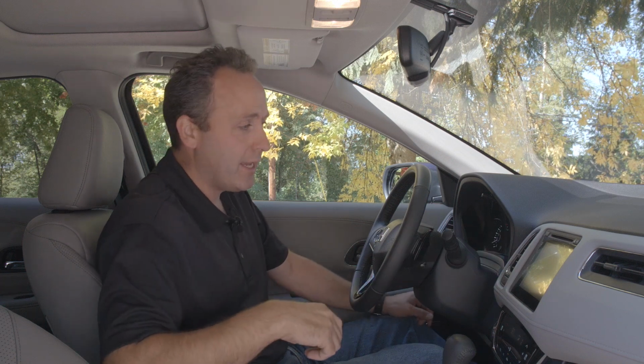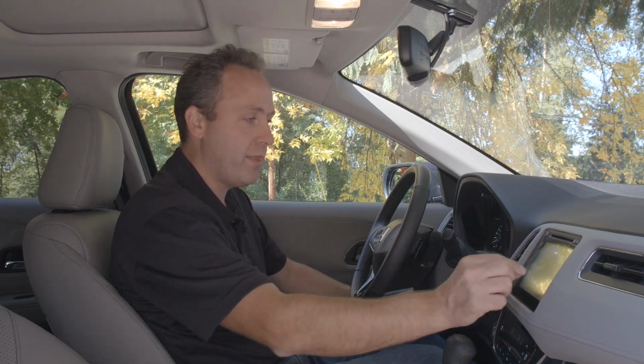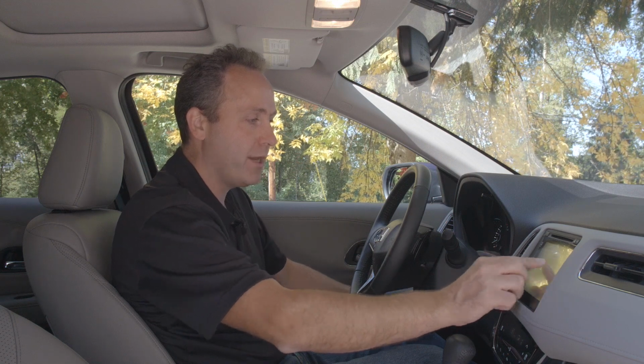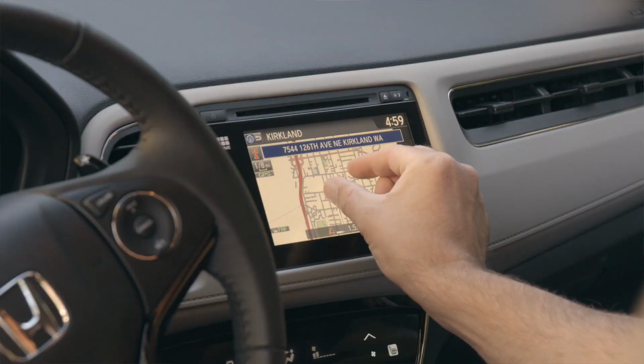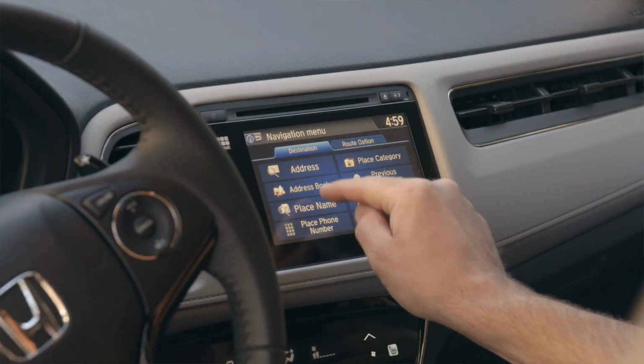Of course, we have to touch on the built-in navigation. It is the traditional Honda system, which is the best version of this that Honda has done to date. It's really easy to pinch and pull, very easy to find your address.